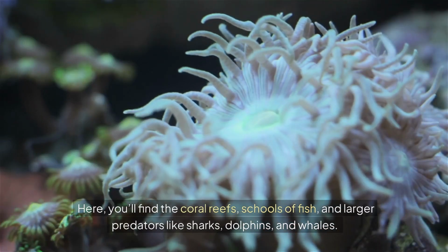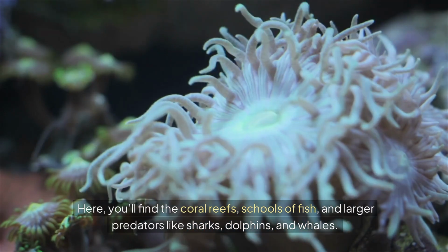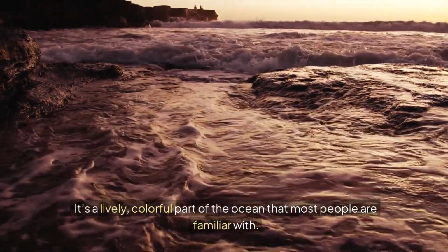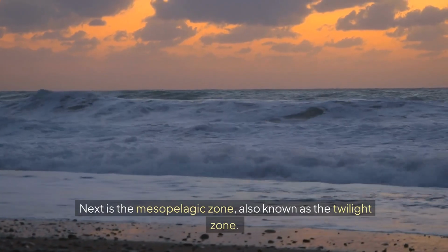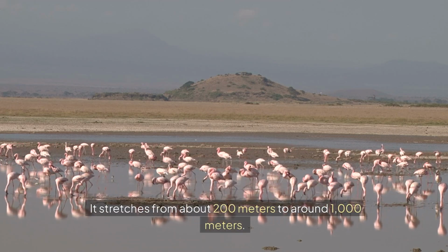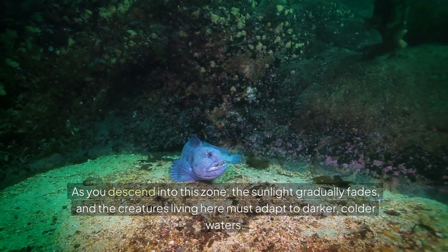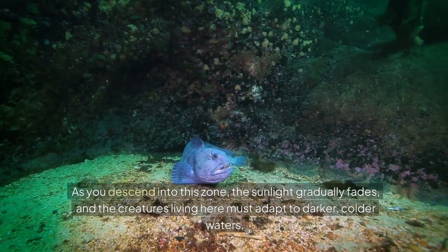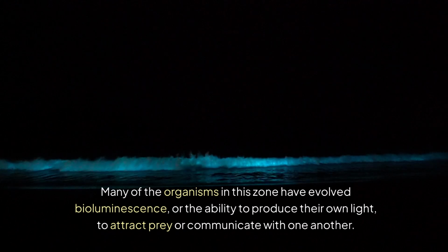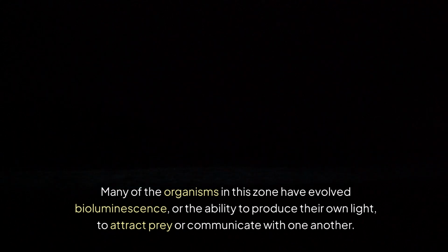Here, you'll find the coral reefs, schools of fish, and larger predators like sharks, dolphins, and whales. It's a lively, colorful part of the ocean that most people are familiar with. Next is the mesopelagic zone, also known as the twilight zone. It stretches from about 200 meters to around 1,000 meters. As you descend into this zone, the sunlight gradually fades, and the creatures living here must adapt to darker, colder waters. Many of the organisms in this zone have evolved bioluminescence, or the ability to produce their own light, to attract prey or communicate with one another.